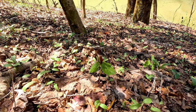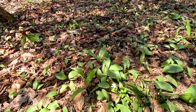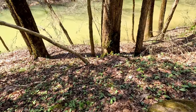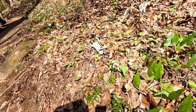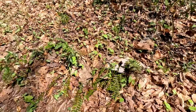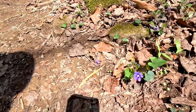There's a really nice trillium down here. So spring has sprung. A couple other little flowers. There will be more here in the next couple weeks. Pretty violet.